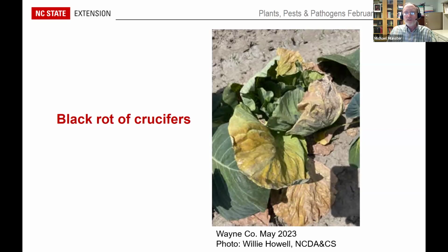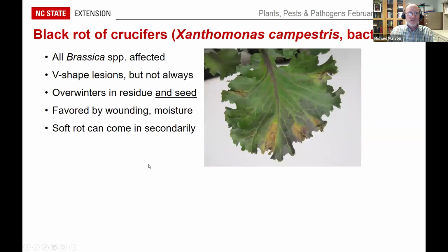And this should not be confused with black rot of grape or black rot of apple or black rot of sweet potato or black root rot of pansies and perennials. Those are all actually different diseases from one another and different from this. Specifically, unlike those others, this one is a bacterial disease.